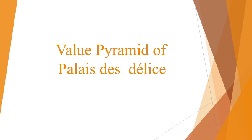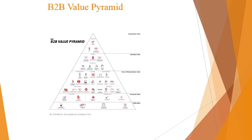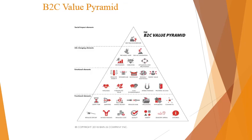Now we're going to continue with the value pyramid of our dessert shop. For the value pyramid, we have two parts, B2B and B2C. When we discuss the B2B value pyramid, we have two B2B processes: we share and collaborate with local farmers for the plantation of the plants. And the other thing is, when we sell decorations with handmade projects, we usually source them from local technicians and we get a high quality product. And for the B2C value pyramid, as we are opening a shop to provide products to customers, we have to provide the full range of functional and other values. That's why we have the B2C value pyramid.